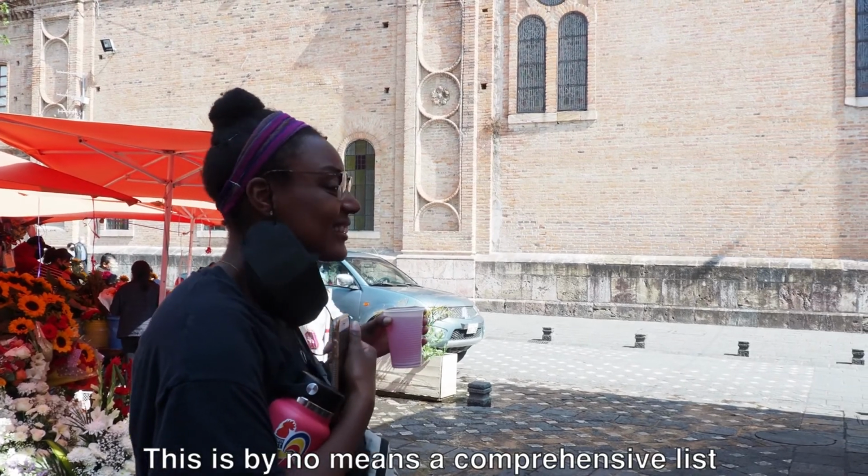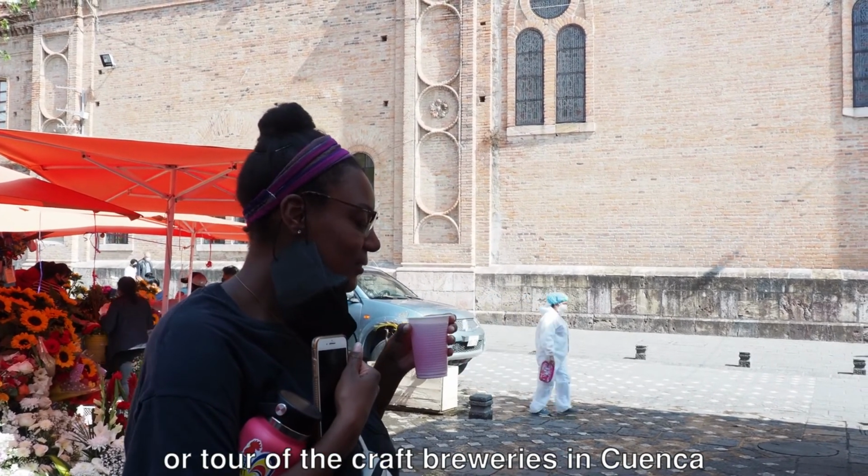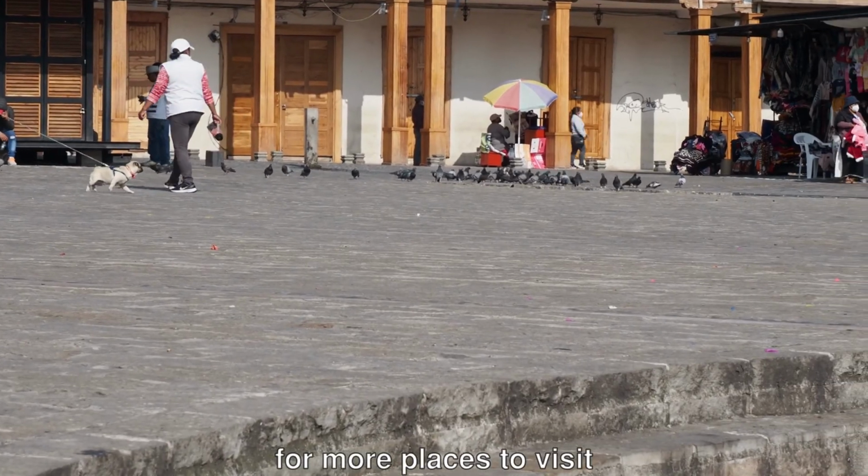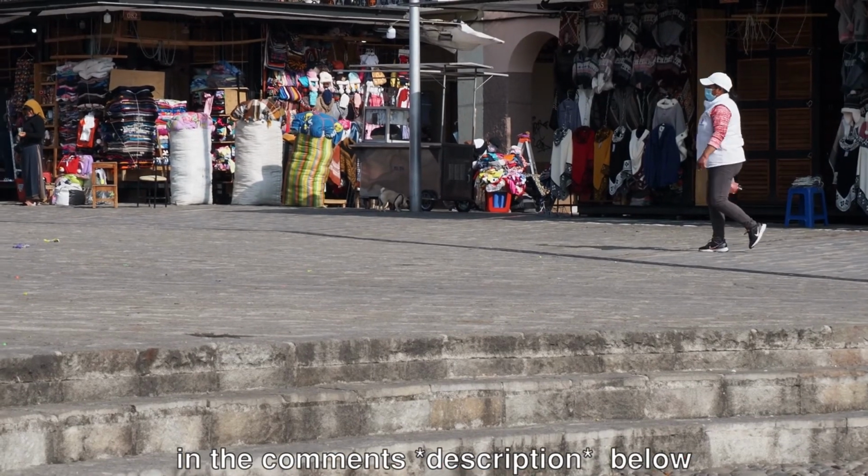This was by no means a comprehensive list or tour of the craft beers in Cuenca. If you're looking for more places to visit, check out the list in the comments below.